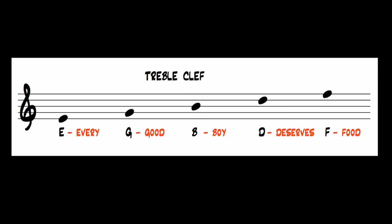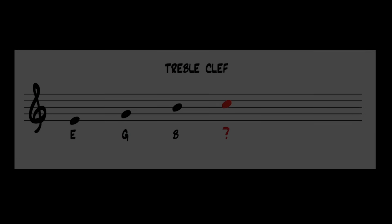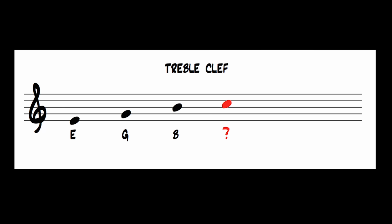And then some people like to do the same for the spaces, and they'll use the word face, which is what the spaces spell out. But if you like, you can just use the lines to remember the spaces. So for example, we have E, G, B. Well, B plus 1 is going to be C, or D plus 1 is going to be E.